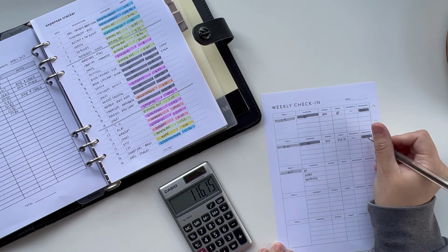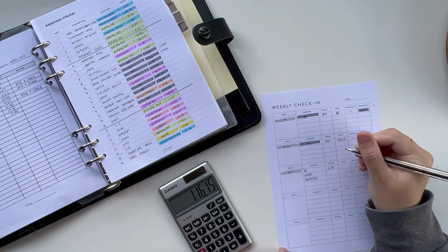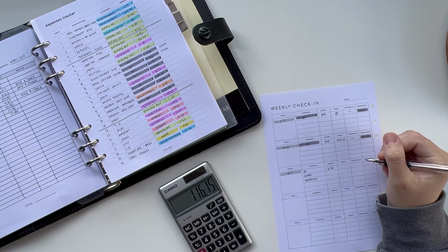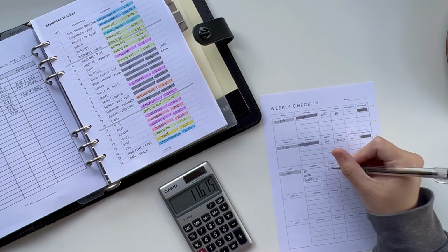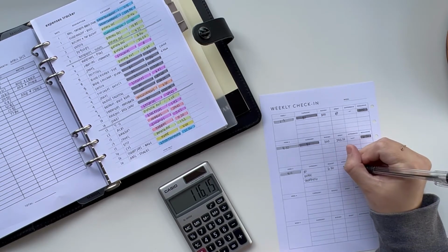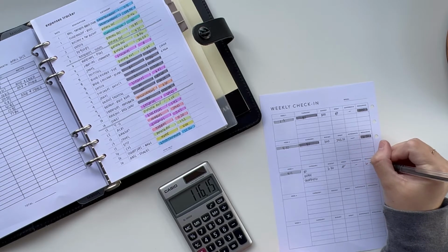Now down here, I had $6.30 left in my boyfriend category, and that was, again, just for his birthday, paying for an activity for dinner and then his present. I was under budget by $6.30, and I didn't spend anything else. So that will remain the same.